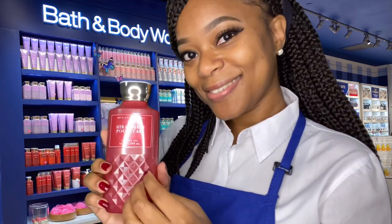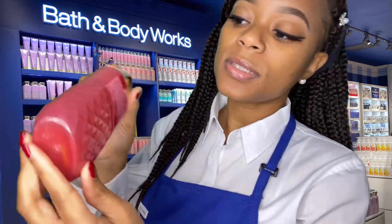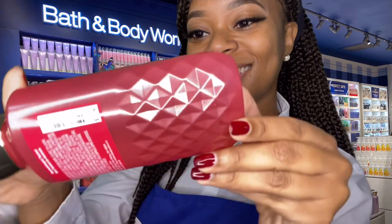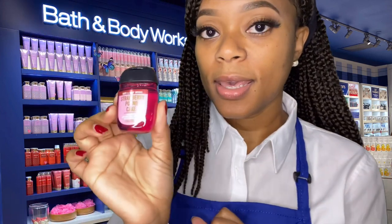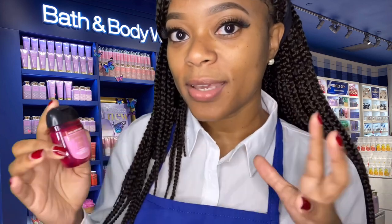We also have the shower gel in the strawberry pound cake. I just think the bottle is so cute. You can see, I don't know if you can see it, but the big bubble inside. Cute, but yes, like I said, you buy three and you get three free. It's a lot of goodies. We also have this in the hand sanitizer, so you can also get this as well if you want to have like a set going on.